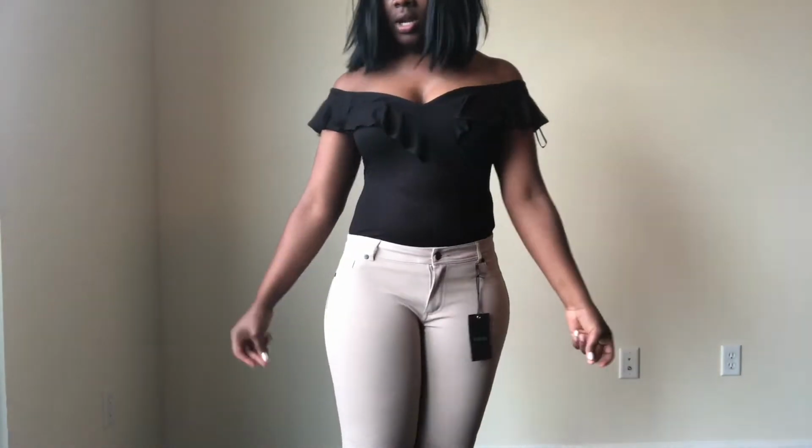Bodysuit, and I like the flares on the shoulder part of it, and it's just a little plain bodysuit. And I would wear this like with maybe a skirt or some high-waisted jeans. And it also, the flares, the frillies, you know, they go down in a diagonal.